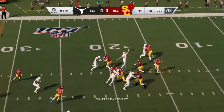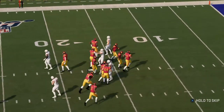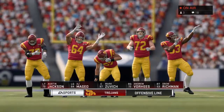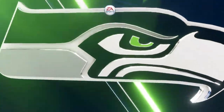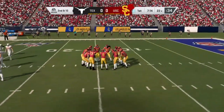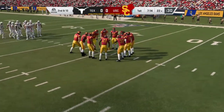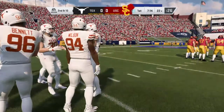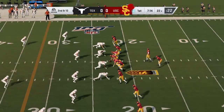On 1st and 10, Daniels. And the tip there altered the ball flight, and it falls incomplete. It'll be 2nd down. And the big boys up front in the trenches. What do you think of the O-line, Charles? I love them because this is a group that's so cohesive. They know what the man next to them is going to do at all times, and they operate as a terrific unit. So now 2nd and 10 after the incompletion on 1st down.